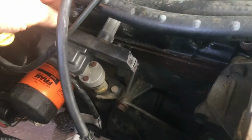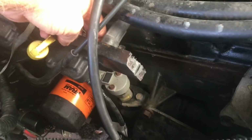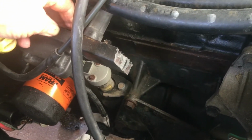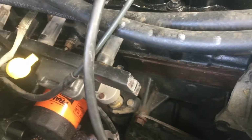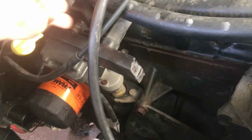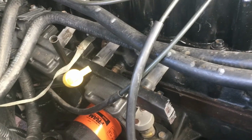Oh, and before I go on this update, there's the other end of it. Yeah, stuff's pretty brittle, it's old, and as hard as it was to get off them spark plugs, those boots there, it's probably been a long time since it's been off.